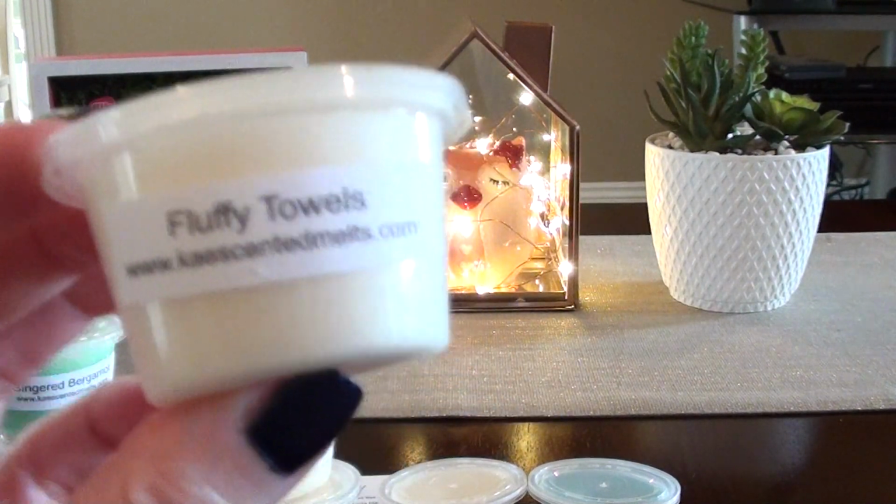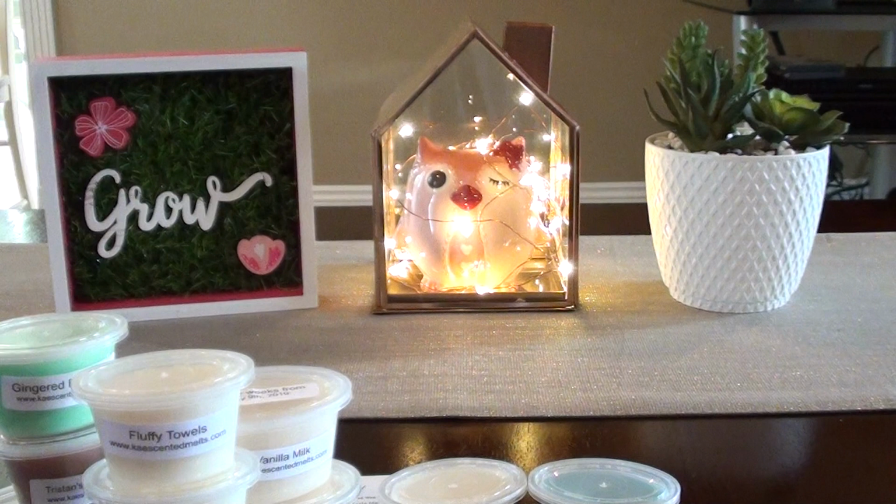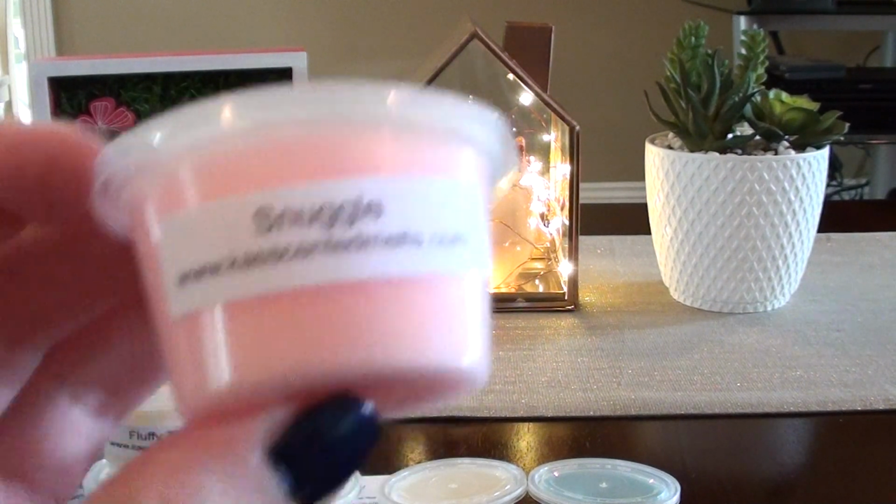Fluffy towels. This is the one I don't like. This one has too much floral in it for me. Oh damn, I feel a headache coming on just smelling that. So that's going to be a no for me. But I like to try everyone's fluffy towels because I feel like sometimes they are different. Like vendors will do them differently.